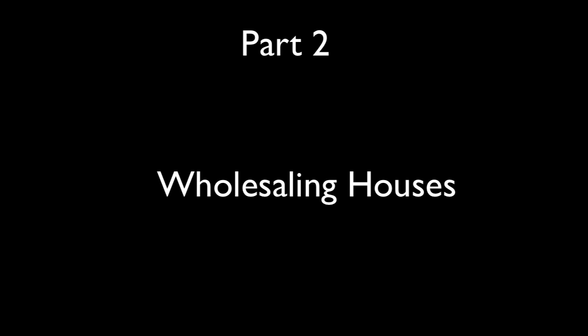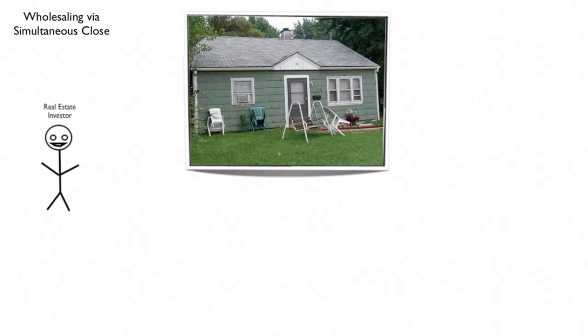Let's talk about a double close. This is the other way to exit out of these. So we're going to use this same example. We've done a little bit of marketing to the golden pot. We know where there's motivated sellers that can sell cheap, and we found this property. Let's use the same example.